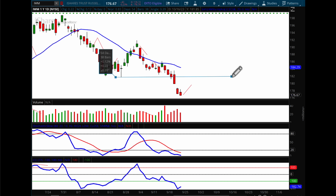Here is the role reversal line. Just above that gap fill point, we have another resistance area right here. CCI is hinging higher after coming out of an oversold condition. The stochastic is oversold. Wide divergence from the moving average, same thing. So again, 179.54 on IWM. Moving right into the Qs.